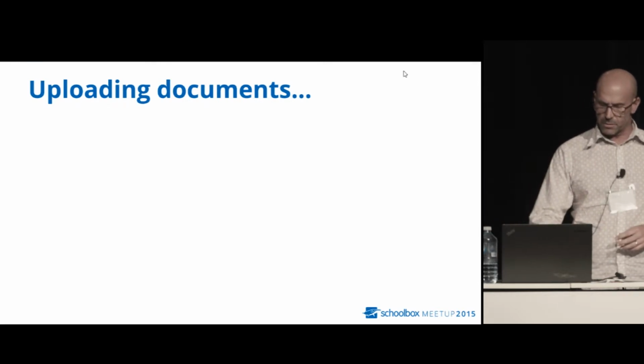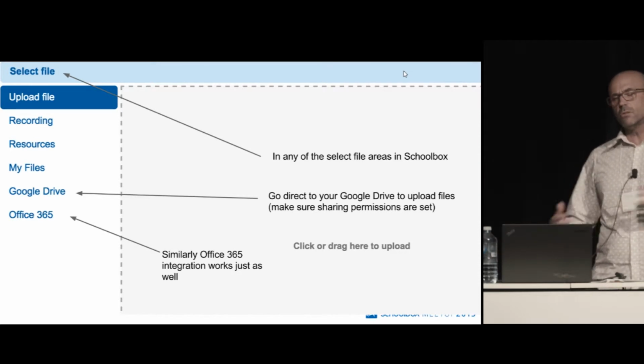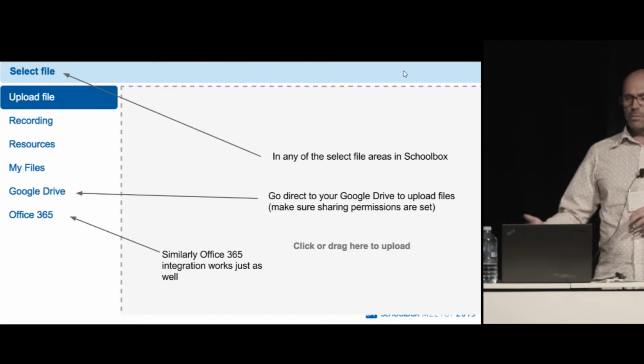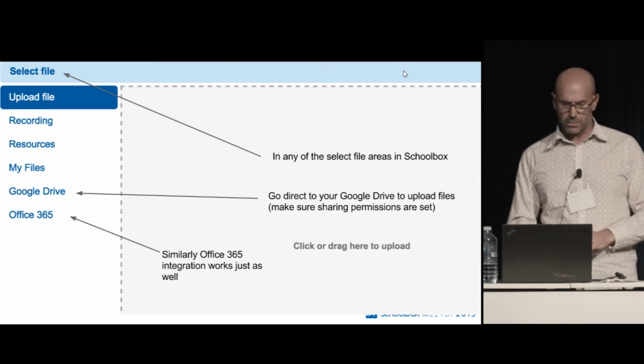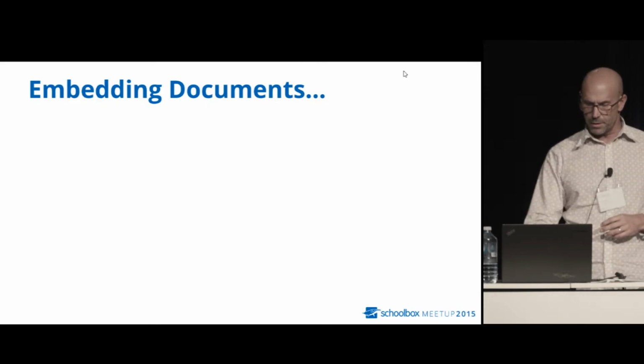Firstly, we had a lot of success just simply uploading documents. If you're a Google school or if you're thinking of doing Google, the integration in terms of uploading files, accessing Google Drive, and also Office 365 works really, really well. Even to the point where students are producing things in Google and uploading into the due work area. It PDFs the file, and happy days, everyone gets what they need.